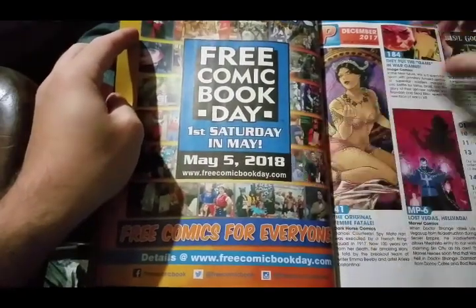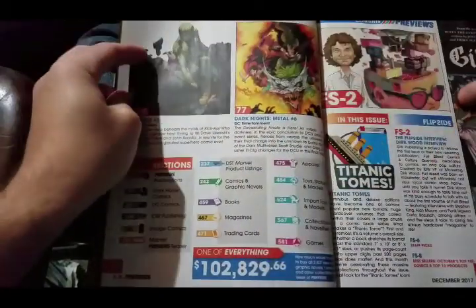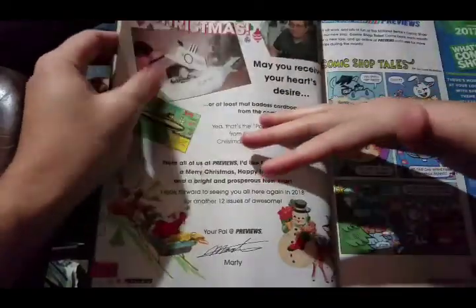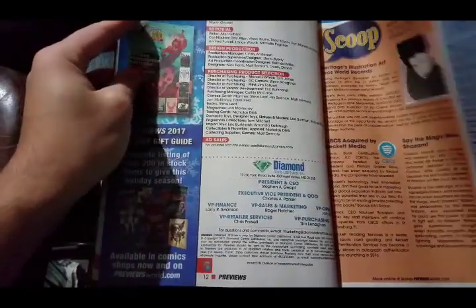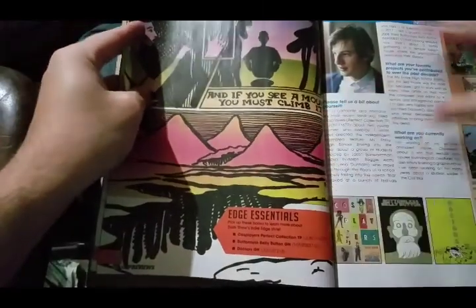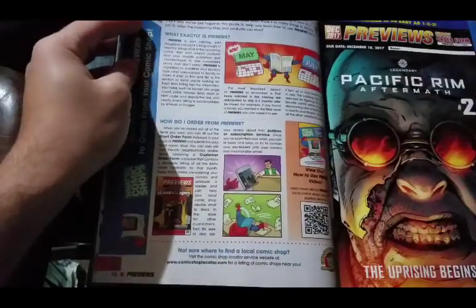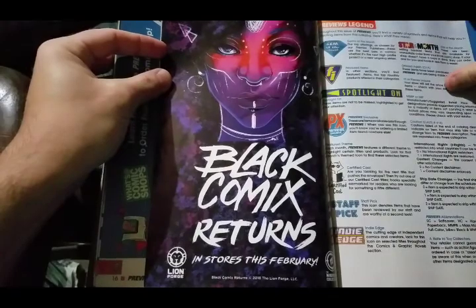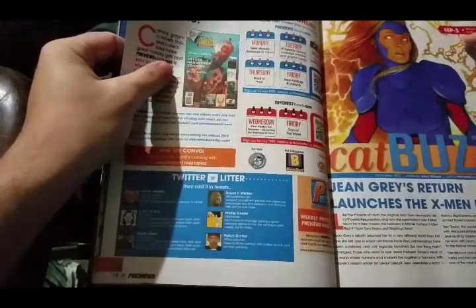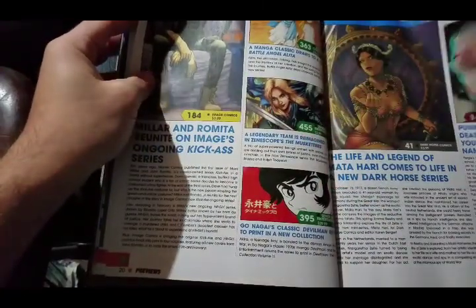So, you have free comic book day, always the first Saturday in May. Wasn't able to get any books this week, so just bills and Christmas and all that good stuff, but at least I had this nice free catalog, which I know you guys enjoy. There's the new Jean Grey there, and you'll see more from her in a bit in the other Marvel previews book I have.